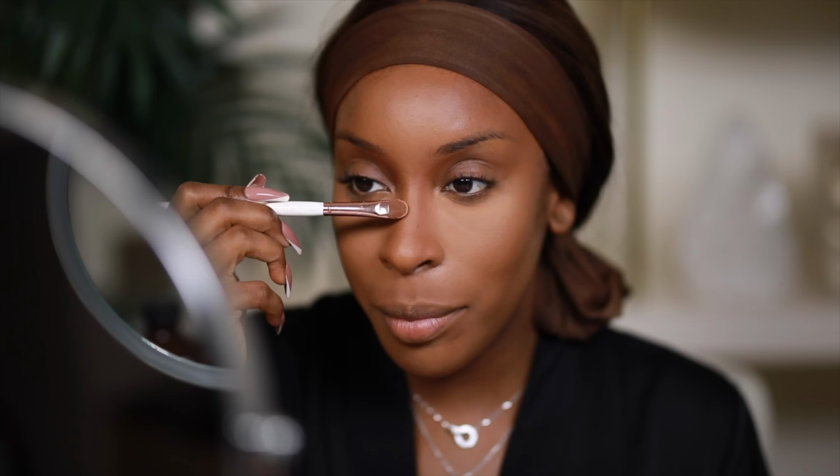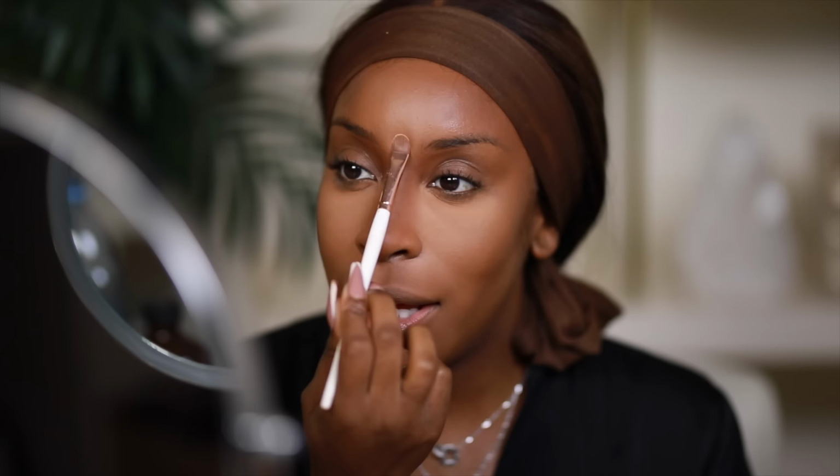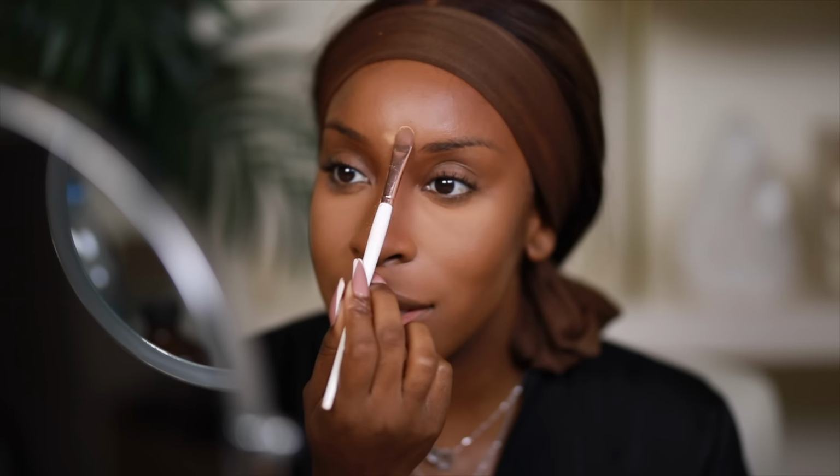And I'm going to draw a line right down the middle of my nose, AKA highlighting. This isn't really being done the way that I want it to be done because this isn't the right brush, but it's fine. We make it work. We always do. And then I'm going to move upwards and start patting that in. Now, just change the brush.